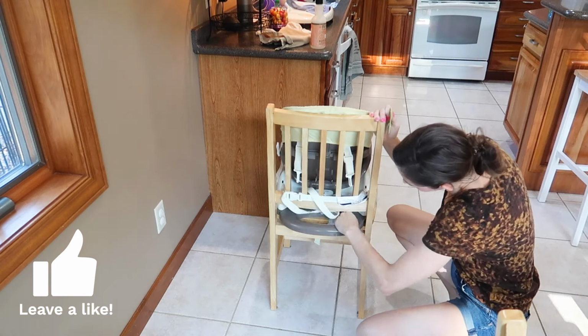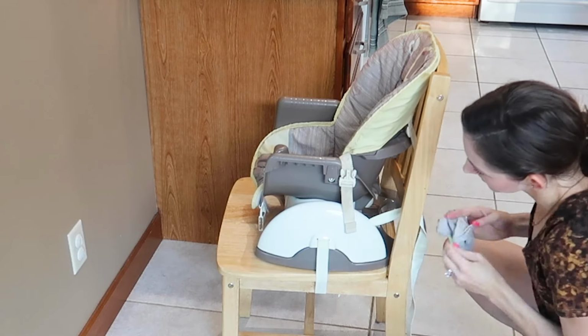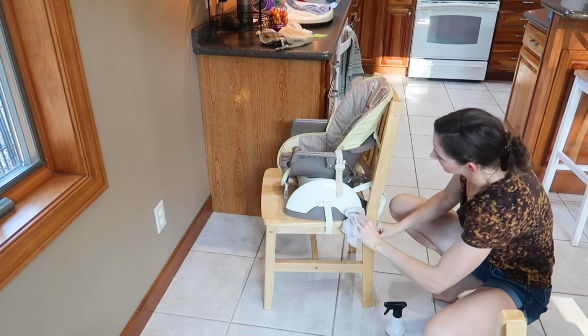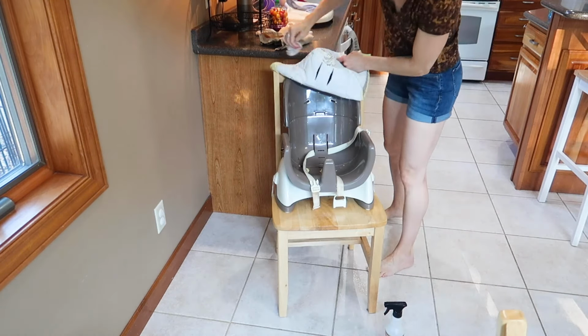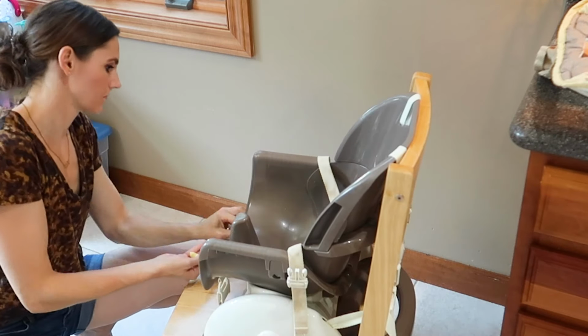Here I am just showing you the scraper that I use. This thing is phenomenal for getting all those nooks and crannies, especially this high chair. You know how it goes, things get stuck in there. Now you can't see how bad it is really here on film, but if you were up close and personal, it's disgusting. And I didn't even get all of it, but I figured in this situation, something is better than nothing.